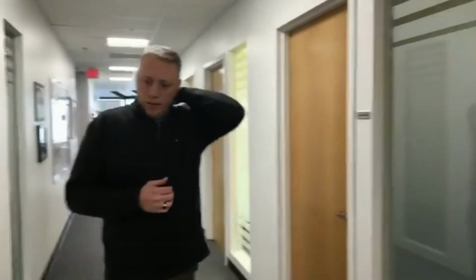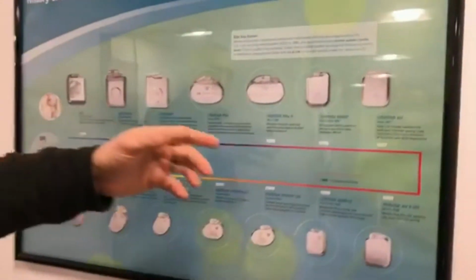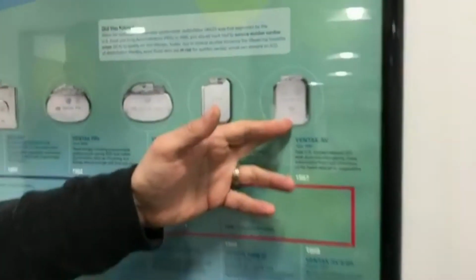What's exciting about these devices today, as I mentioned earlier, is that the implant happens, but then these devices are followed for the rest of their life. These devices have gone through a great evolution. Actually, here's a poster from one of our companies that we work with showing the evolution of devices from these devices that were once implanted in a patient's abdomen to devices that are now implanted in the patient's chest.